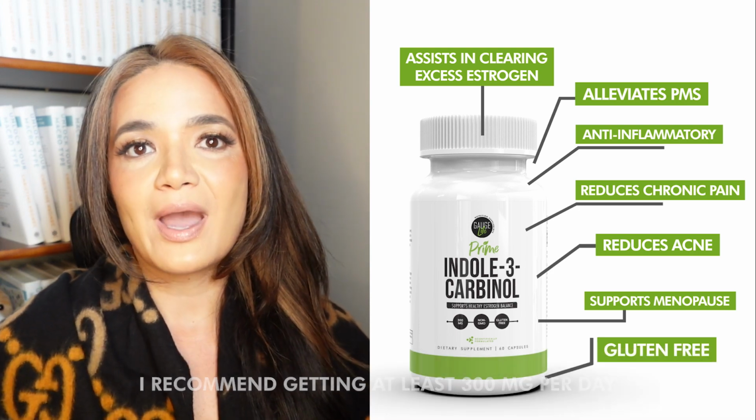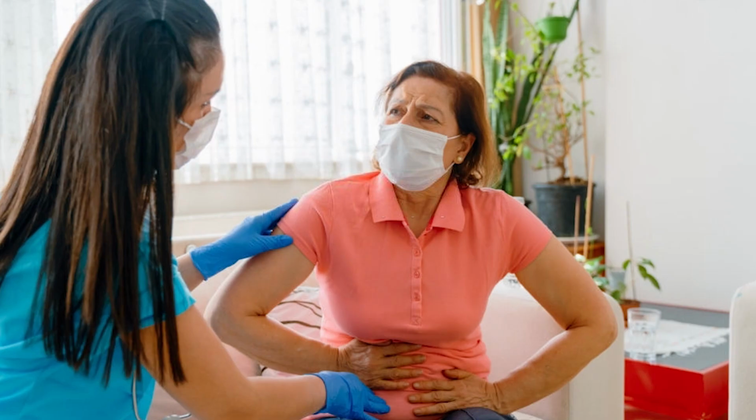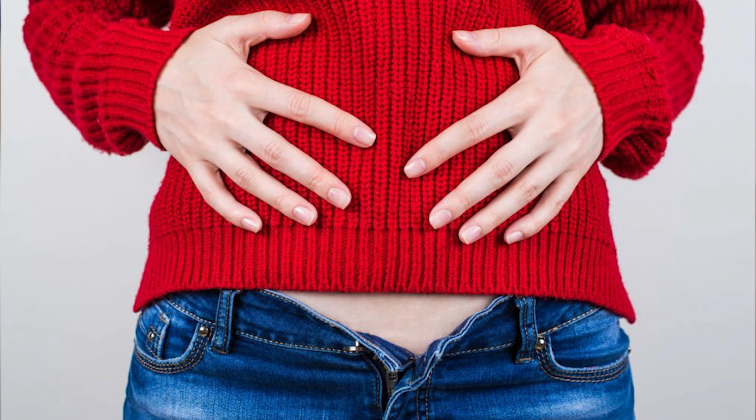Now, if you have really, really bad periods, if you are dealing with an extreme amount of bloating and hormonal belly, you can increase that dosage. I would encourage you guys to talk to me first before you start doing that, but this is excellent.